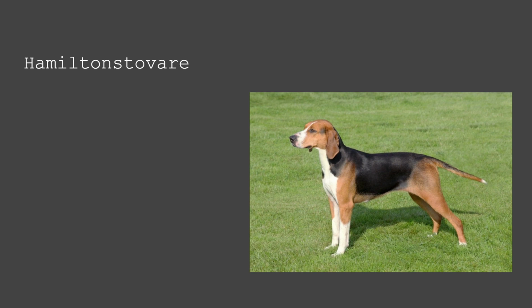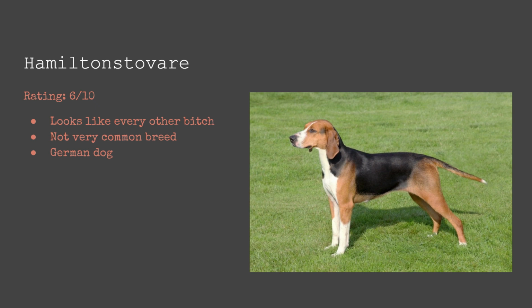I don't really know what they're used for. It's just one of the breeds I ran into when doing a little bit of looking. It's a 6 out of 10. It literally looks like every other breed. It's not a very common breed. You don't really hear about the Hamilton Stovare. And it's a German dog.